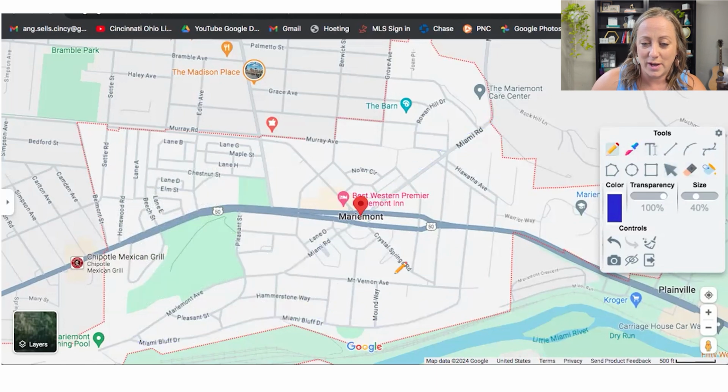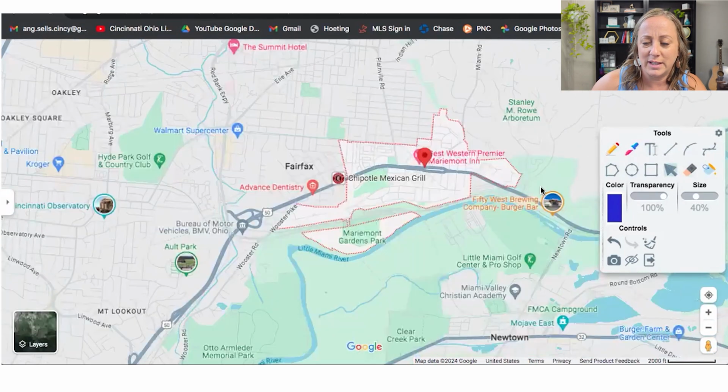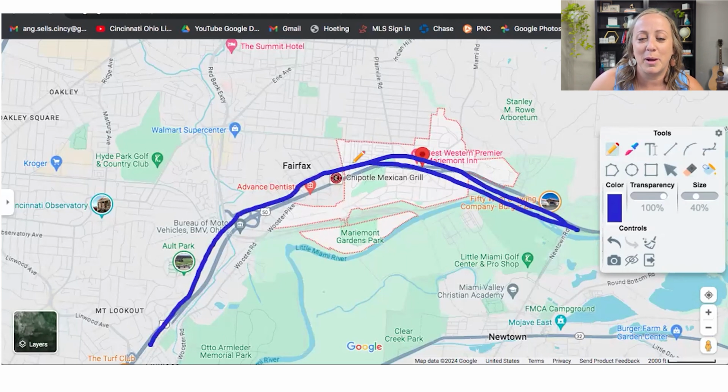As we take a look at a few houses later, you're going to see that this definitely is a very desirable area to live in Mariemont. Also comes with a very high price tag. So I've been calling the road that runs here through the middle Route 50. It's probably the West Sider in me. But it is also probably more commonly known as Wooster Pike.